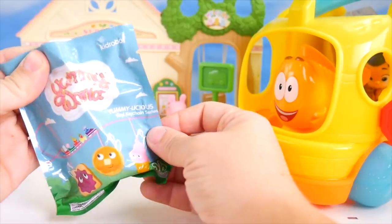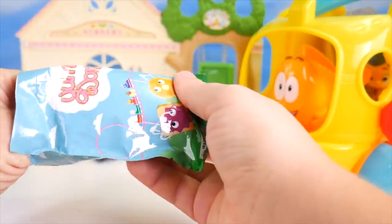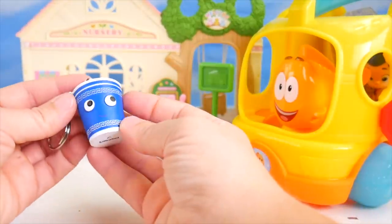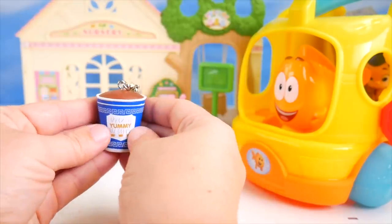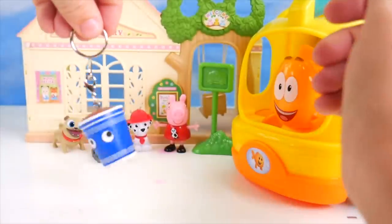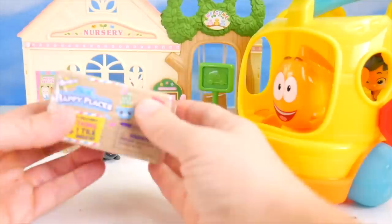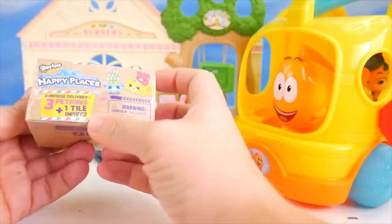Like this one from Yummy World. What's inside? Oh, is this hot chocolate? Or maybe coffee? Either way, it's warm and yummy. And it's a travel one, so we can take it with us. That's not the last surprise. We've got one more right here from Shopkins Happy Places.